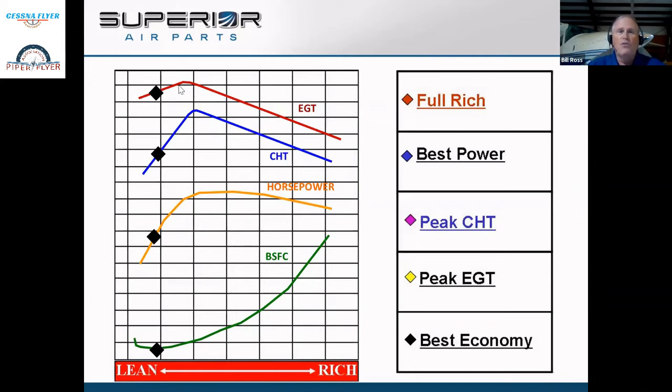As we approach or as we go through the peak exhaust gas temperature, things start to happen pretty rapidly in the engine as far as cooling. You can see that the cylinder head temperatures start to come down. The exhaust gas temperature is coming down. And look what happens pretty dramatically to the horsepower curve. The horsepower has dropped off. And then in this particular case, the brake specific fuel consumption is right. It's as far as we can be on the brake specific fuel consumption curve for efficiency. We're at the bottom, and that's a good place to run.